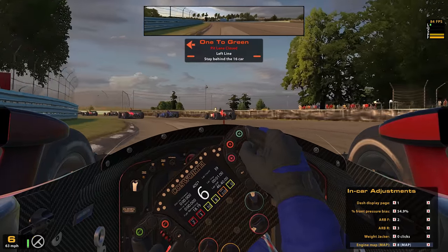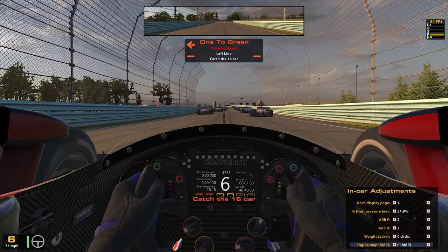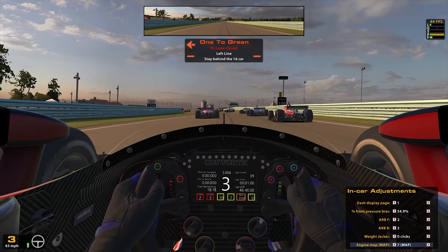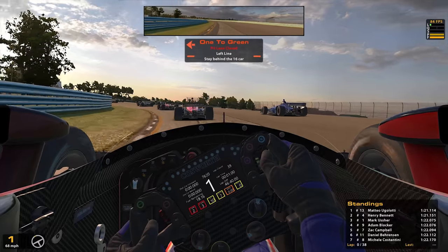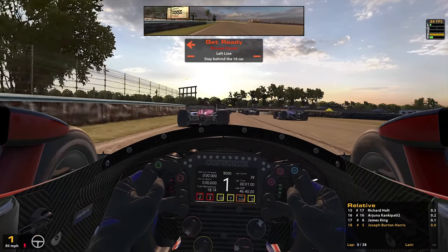Man, I got all day. I'm starting dead last. There's not even someone on my inside. Oh, wait, he's up there. Alright. Engine map one. Get ready, going green. They might be going out of the last corner here, just keep that in mind.